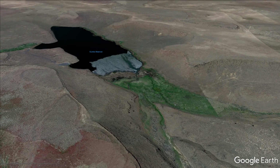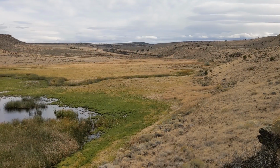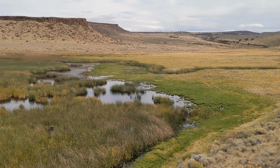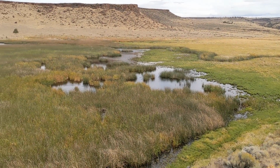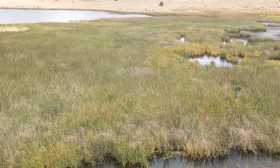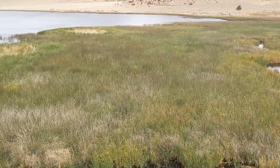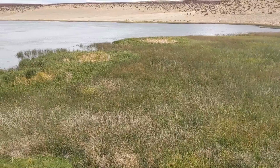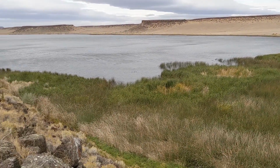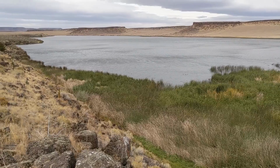So Crumbo Reservoir was the first one, and to get here it was about 3 to 4 miles of washboard road. And it was really nice. It was a quiet little spot with beautiful marshlands, junipers, and some birds.